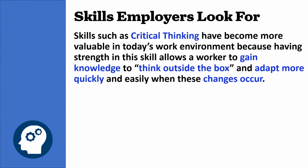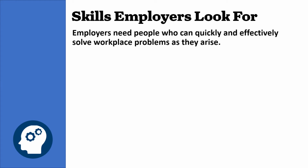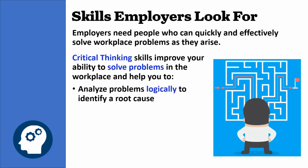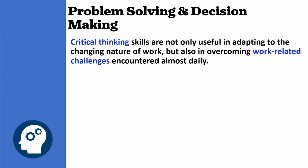Employers value skills such as critical thinking, and they've become more valuable in today's work environment because having strength in this skill allows a worker to gain knowledge, to think outside the box, and adapt more quickly and easily when these changes occur. Employers need people who can quickly and effectively solve workplace problems as they arise. Critical thinking skills improve your ability to solve problems in the workplace and help you to analyze problems logically to identify a root cause, ask questions and gather information quickly, and come to an informed solution considering all perspectives and options. Critical thinking skills are not only useful in adapting to the changing nature of work, but also in overcoming work-related challenges encountered almost daily.